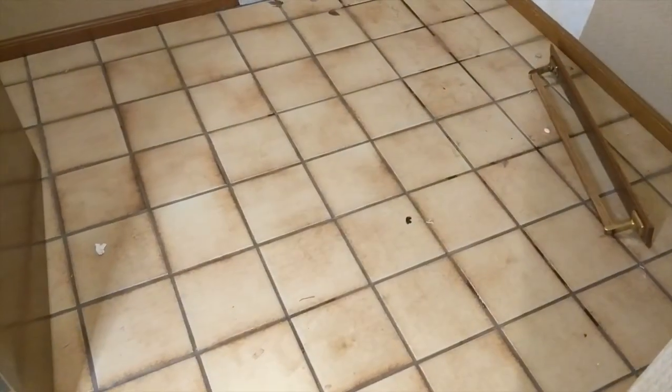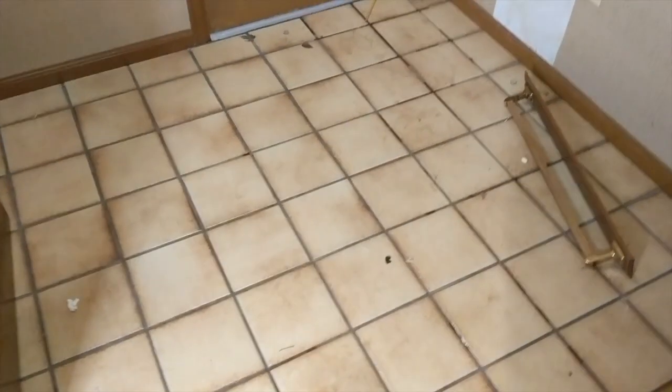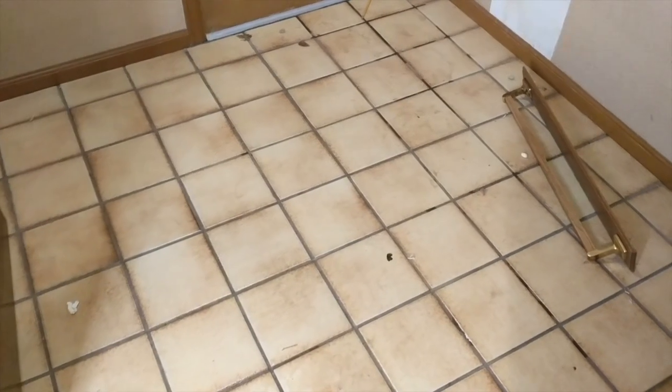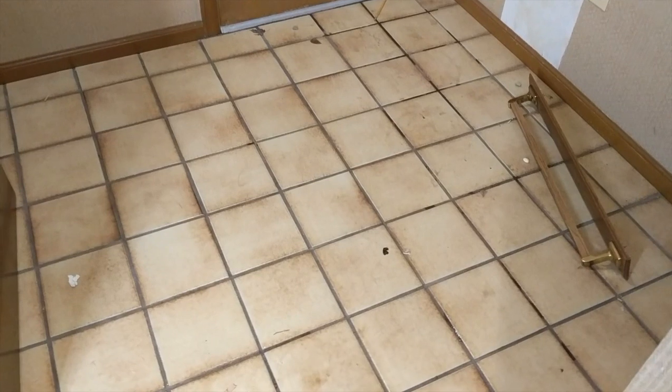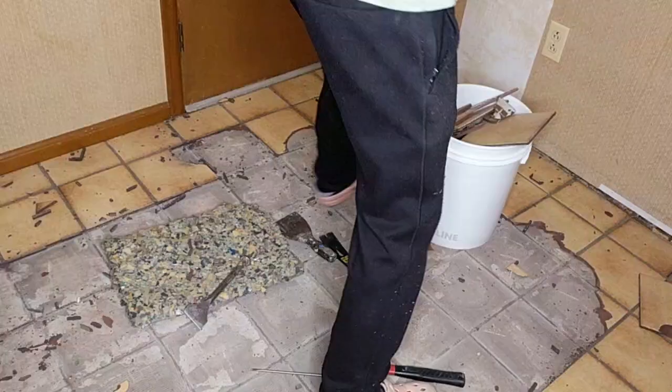But before I do that, I'm going to tackle the other side, and this side actually has tile, so this can either go really well, sometimes it pries right off and leaves no mess. Sometimes you have to fight it for hours, but most of the time it's somewhere in the middle.